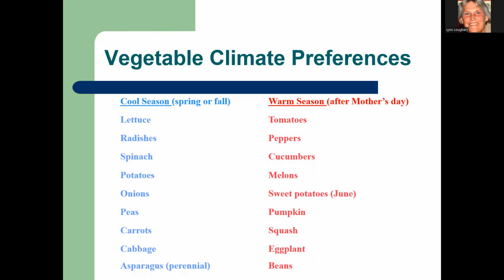That's the lettuce, the radish, the spinach, potatoes, onions, peas, carrots, cabbage. And asparagus is a perennial, but it's the first crop we harvest, and we're harvesting right now. So these prefer cool soil temperatures, not real cold, somewhere in the 45, 50, 55 degree range. Lettuce probably will tolerate quite a bit of freeze damage. So will spinach. But some of these others don't want a hard frost.